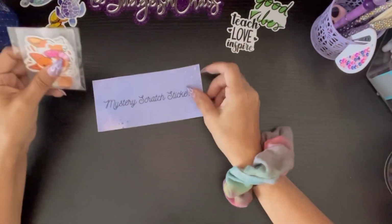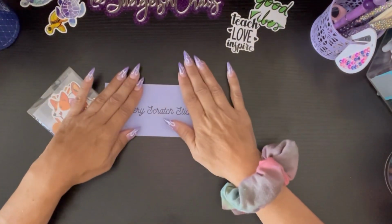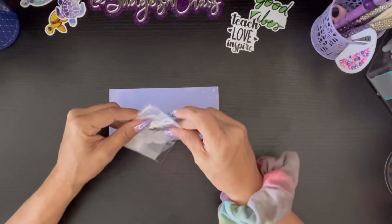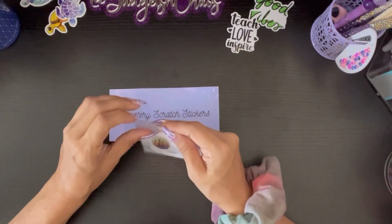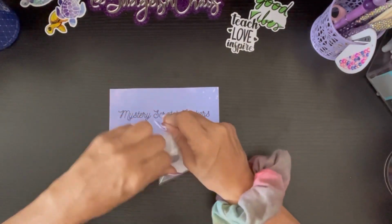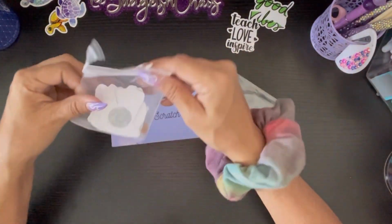Okay, so I got the mystery scratch-off stickers. This is my little insert for my A6 envelope. And then let's take a look at these, you guys. They're going to be very cute, which is why I bought them. This is going to be a long video. I have a lot of stuff, and that's not even everything I ordered. Look at how cute, you guys.